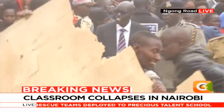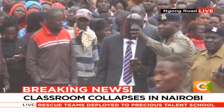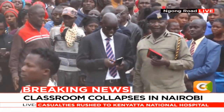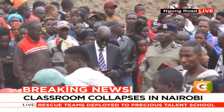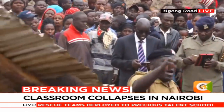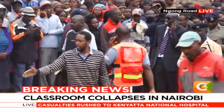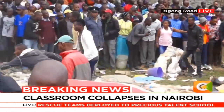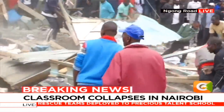So we can see there Principal Secretary Belio Kipsang on the ground. This is the Principal Secretary for Basic Education. He is there to assess the situation that has befallen Precious Talent Top School that went down this morning. Rescue operations are being led by the Kenya Red Cross, and the number of the dead, sources are saying, is likely to go up since others are feared to still be trapped inside the debris. And like I said, the Principal Secretary is there.